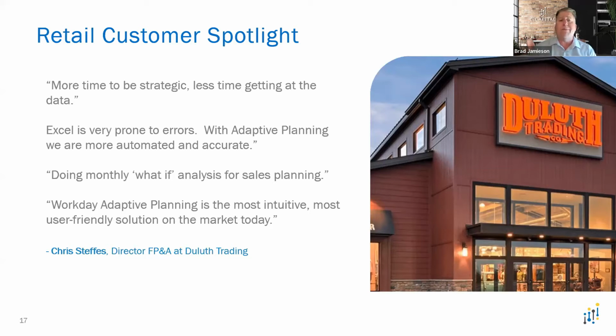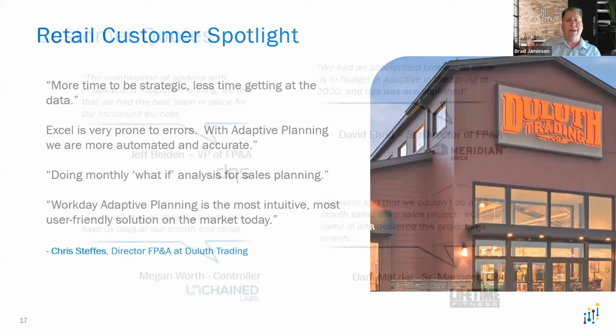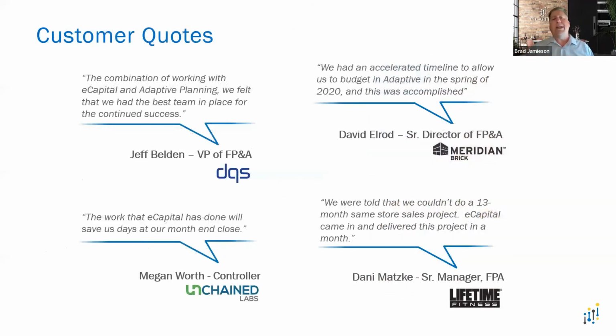And then finally, Workday Adaptive Planning is the most intuitive, most user-friendly solution on the market today. Not coming from me, coming from Duluth Trading. They evaluated several different vendors and chose Adaptive Planning for these reasons. All right, a couple more customer quotes. I'm not going to go through all of these.